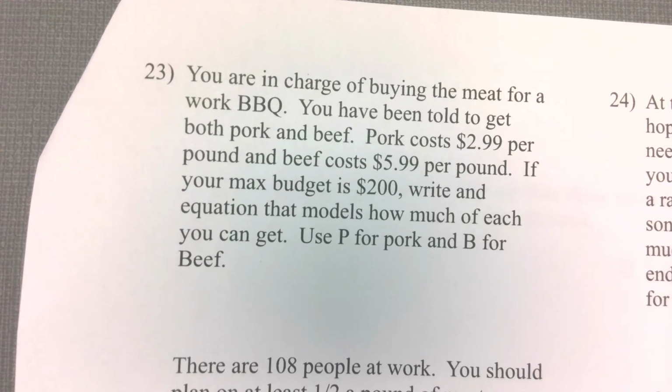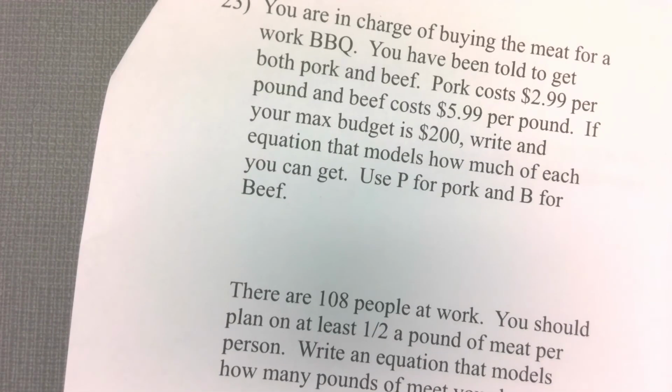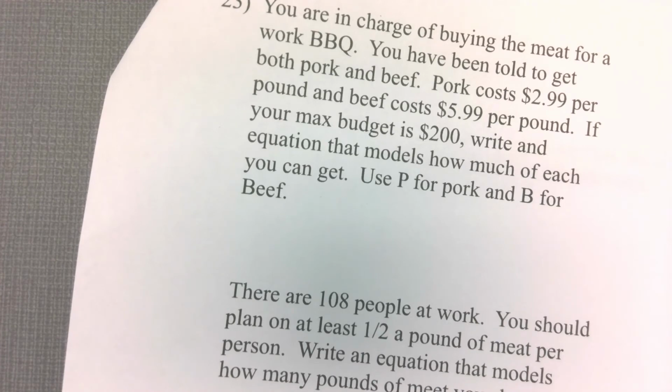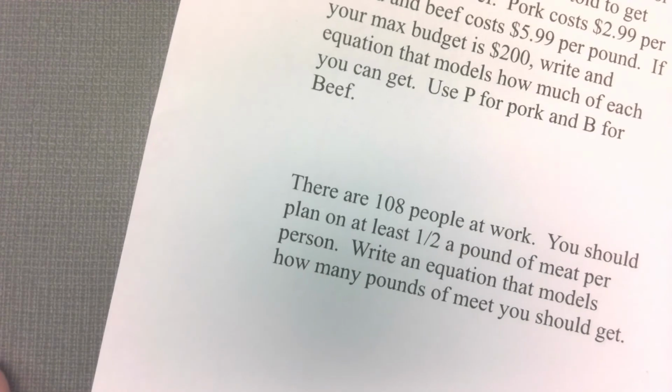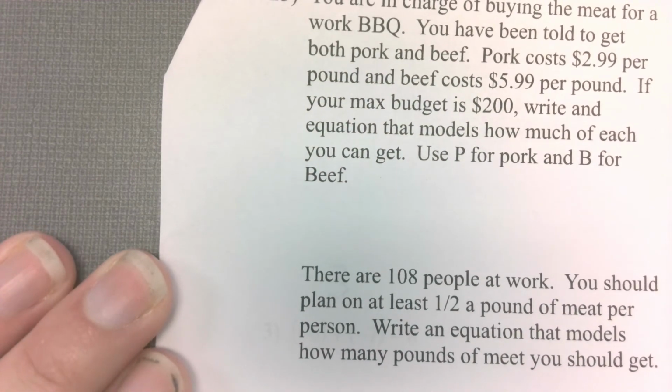Also, your test is open note, but the notes have to be in your journal. They cannot just be photocopied from somebody, and this doesn't count as notes. No, because you have to turn it in to me. Yeah, you can take a picture and write it down. You can write anything you want in your journal.